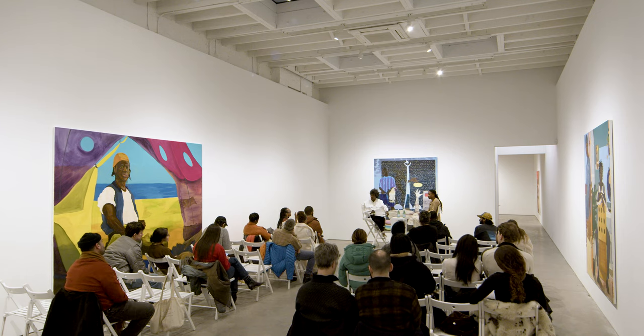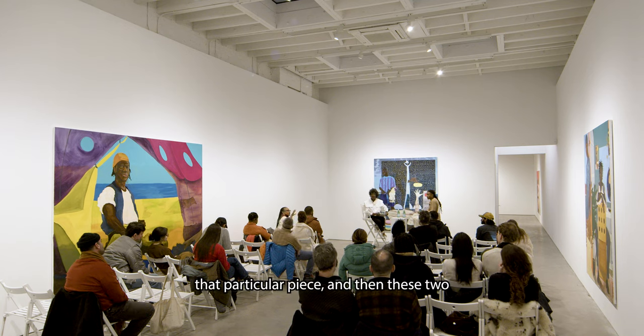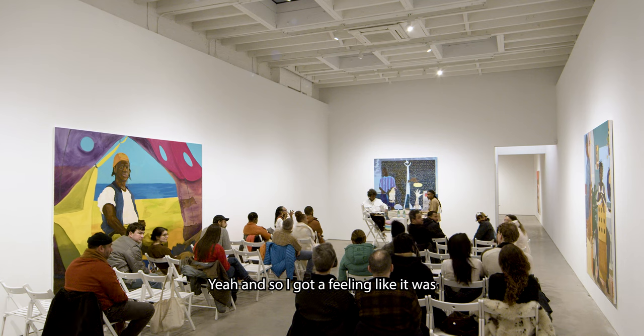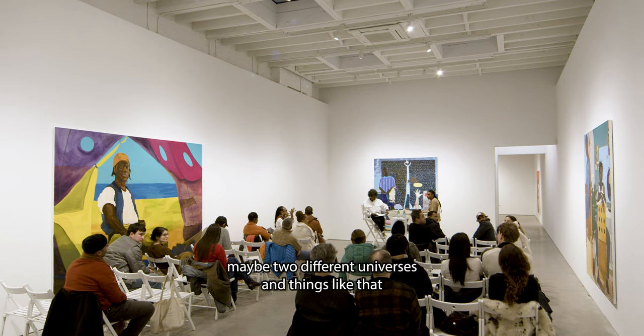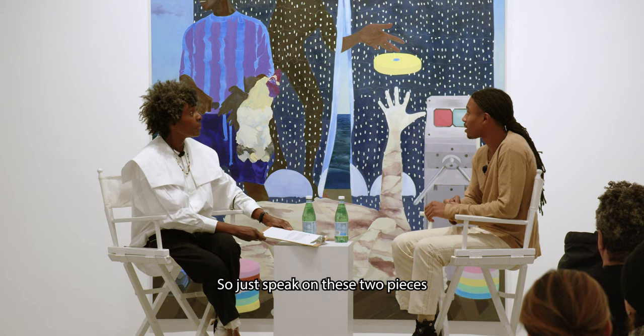And really, I guess your intent, when you were creating that... actually, it's a big diptych in my mind, yeah. As I see it, I've got a feeling like there's maybe two different universes and things like that. So just speak on the pieces.